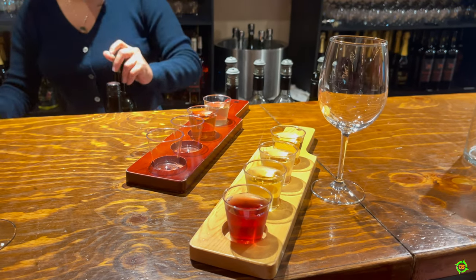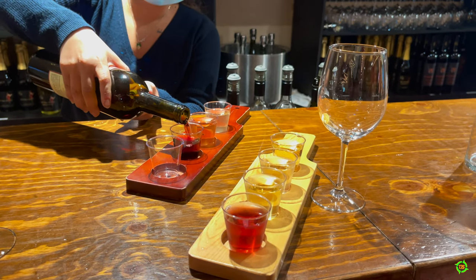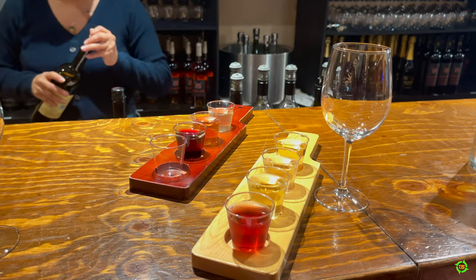And then we have our Merlot California. So this is going to be a more fruit-forward Merlot. It's not going to be as dry, not as tannic. I might like that. Mm-hmm.